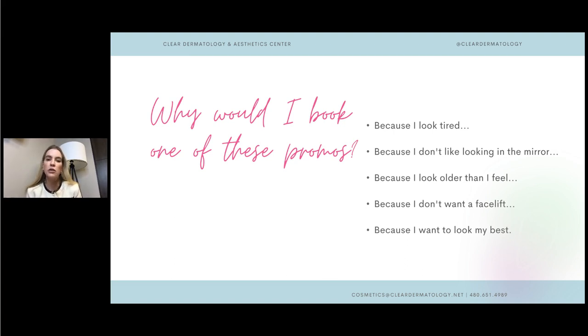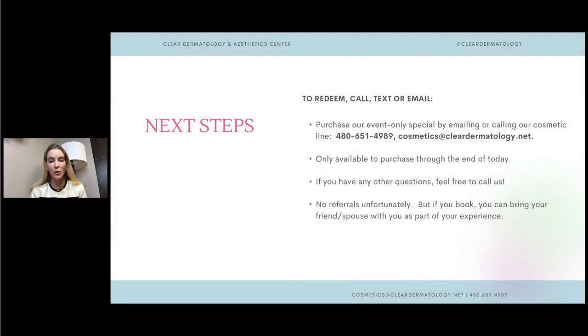I want you to look as old as you feel. I don't want you to feel like you look older than you feel. I want you to feel like you don't need a facelift if you don't want to undergo that procedure. And I want you to feel like you look your best. So think about taking advantage of one of these promos.